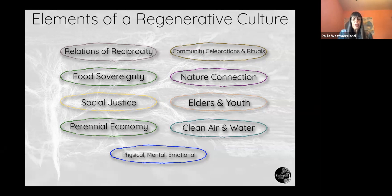Community celebrations and rituals: coming together in community, celebrating community, rebuilding common spaces, bringing back some of the land-based celebrations and rituals that many of us have lost in the culture we're living in right now. Food sovereignty is a fundamental component. We talked about that a little bit earlier, but it's having control of your food system, being able to eat the culturally important foods that you have, having access to them, knowing how to grow, harvest, process, and cook with them, is all really critical to self-determination.